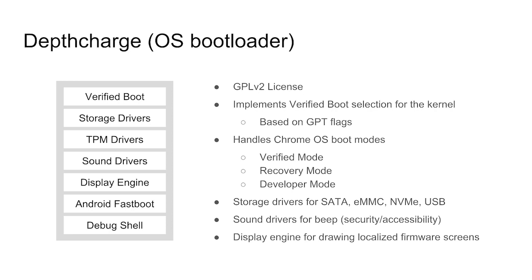And so Depthcharge is very much responsible for doing the kernel selection and the verification. It's also the one that interacts with the Verified Boot library to handle all of those firmware screens and the transitions between recovery mode and developer mode and normal mode. Because it's responsible for verifying the kernel, it has the drivers necessary to do that work, so it has drivers for USB and all the internal storage you might see in a system.